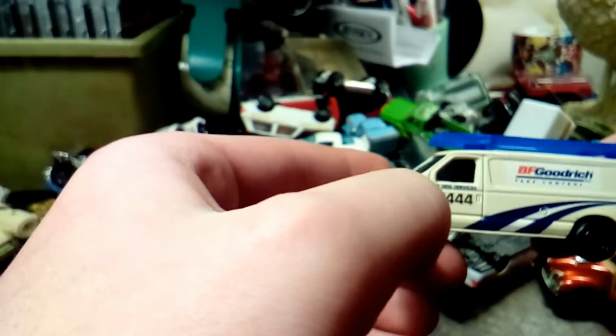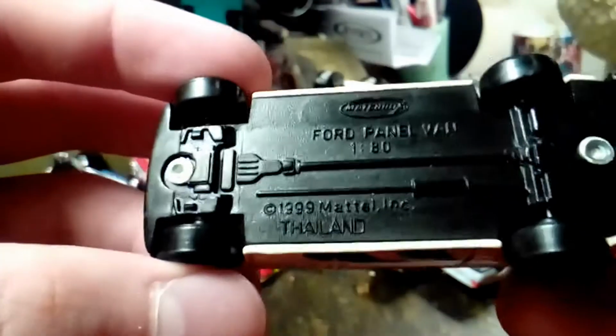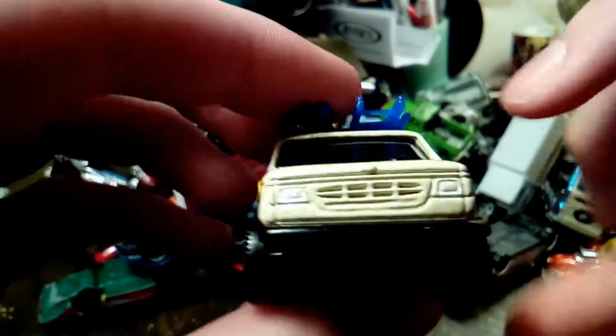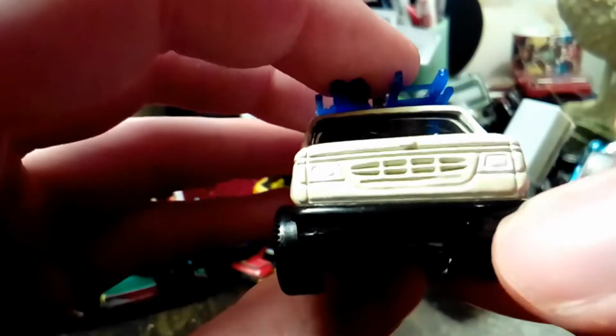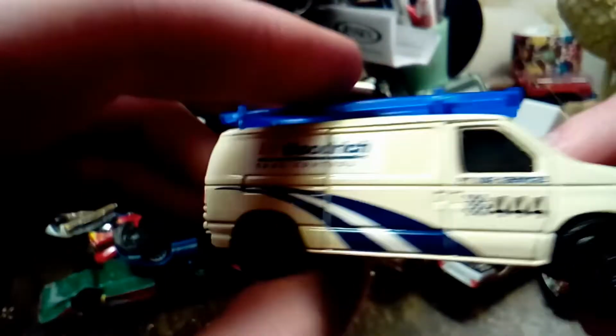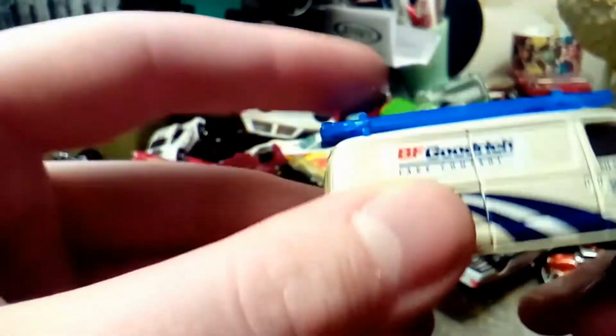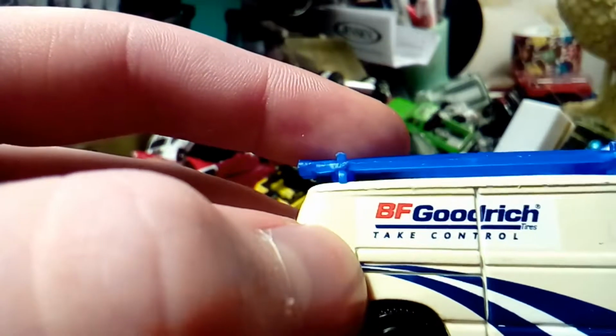Here's an old, not real old, this is about a 94, maybe a little newer than that, 96 Ford Econoline van. What year? 99, okay. But this is a Ford Econoline. This is BF Goodrich tires, take control. And it's a pit side service truck. And in real life, usually the grill matched the bumper, so that it was usually black on here, black or gray. Then it's got pipes and a ladder on top, which I'm not sure what you'd use pipes and a ladder for with tires, but that might have just been what goes on top of this van.